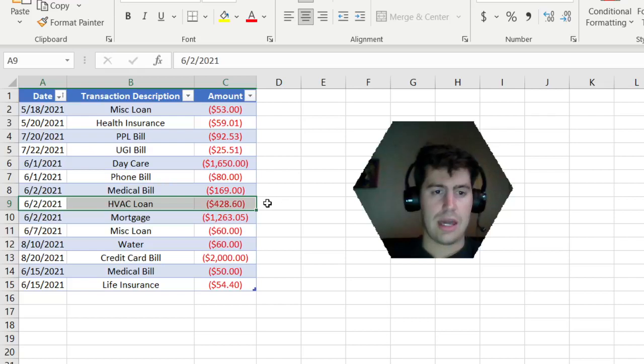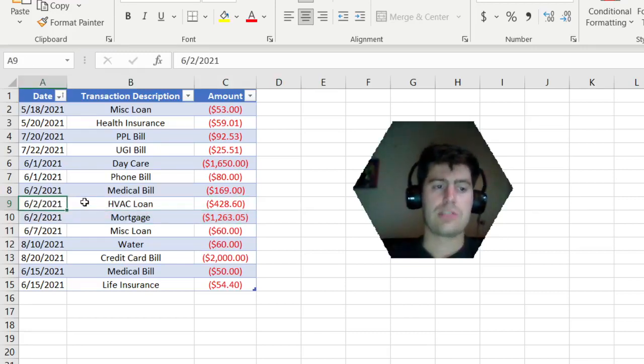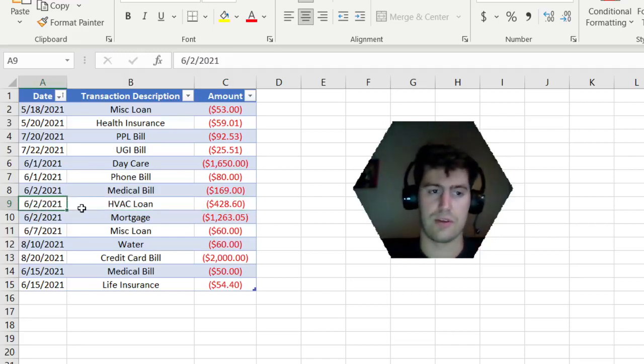We recently had a new AC HVAC unit installed in October, and they offered 24 months 0% financing. So we took advantage of that. It was like $10,000. Really not trying to spend 10 grand all at once on a new HVAC. So we got ourselves set up on a payment plan, and we're spending $428 a month. 0% interest. That's very important.